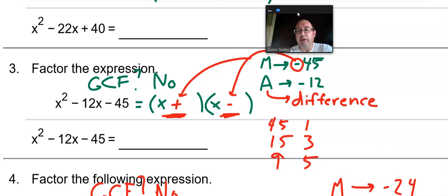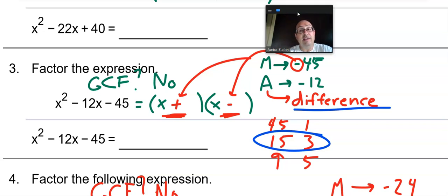So, things that multiply together to give me 45. But now, you have to realize something. Because you're adding a positive and a negative number together, it's almost like you're taking a difference. I know it's addition, but one's positive, one's negative, so it's like subtraction. So I need two numbers that multiply together to give me 45, but if you subtract them, you get 12. In this case, negative 12.